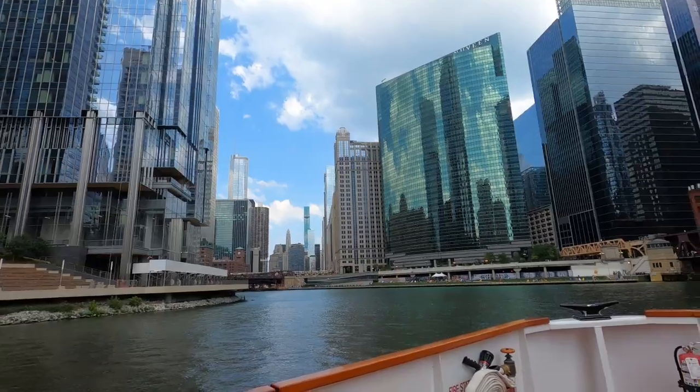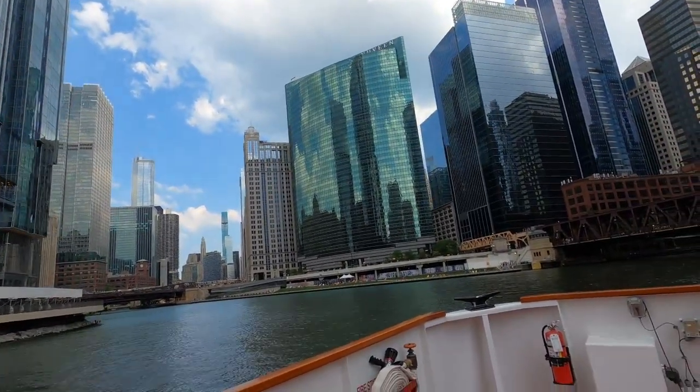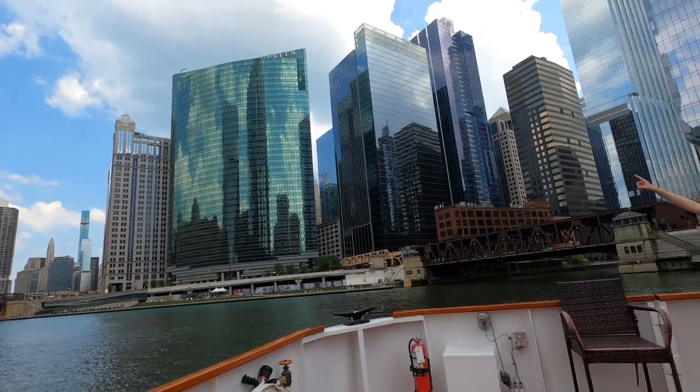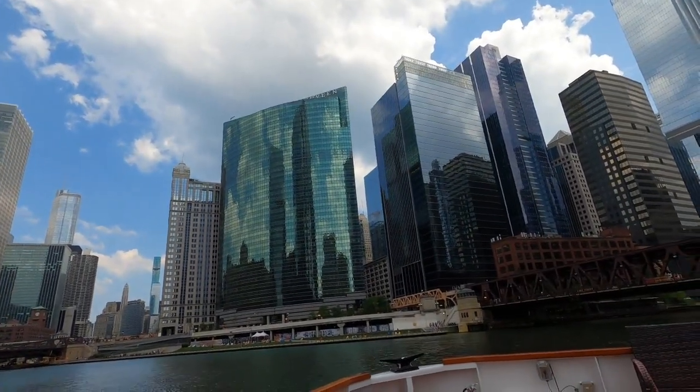And in the middle, the Marina City Corn Cob Towers, famous from the band Wilco's album cover. Right behind it, the blue skyscraper with the pointy gray spire is Trump Tower, the second tallest building in Chicago.